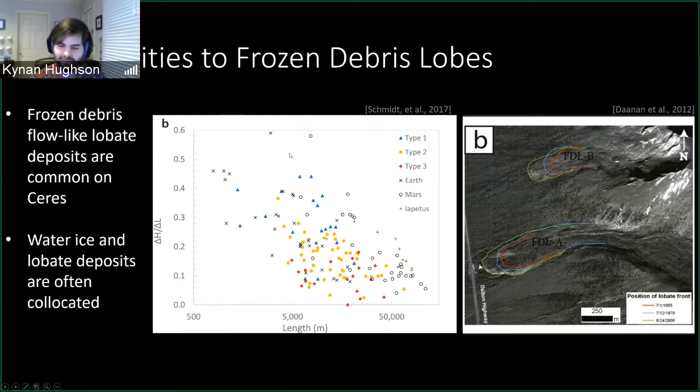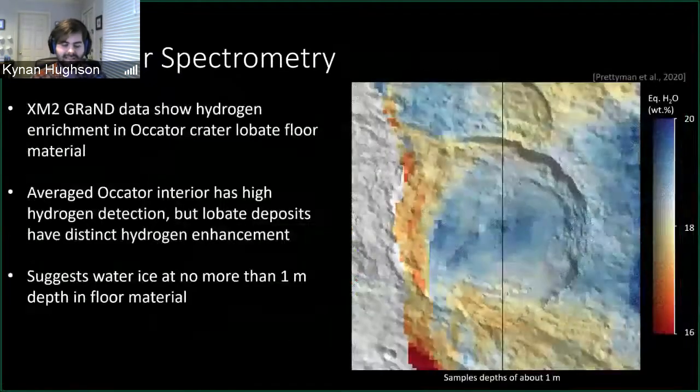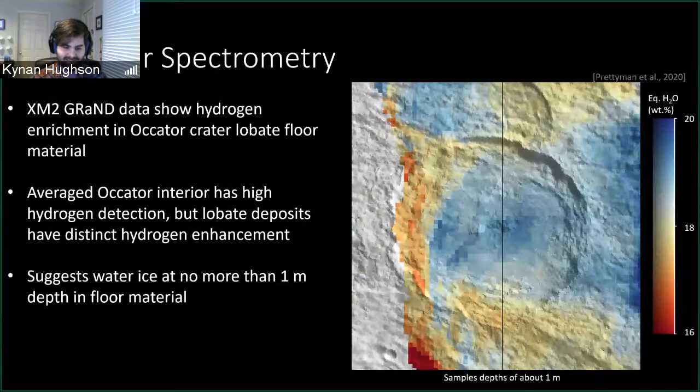And these type 1 flows more closely fit in with frozen debris flows, so these Earth X's up here, that are these viscous-appearing deposits in these ground ice rich regions in polar or alpine terrains, such as the examples shown on this panel on the right. So there's evidence that this process is happening both at high latitudes on Ceres and in high concentrations in areas where there's refreezing material in Occator.